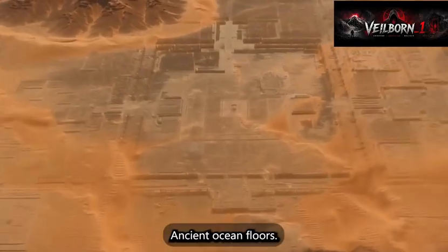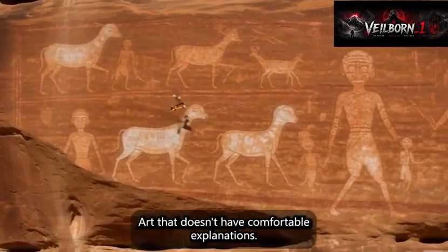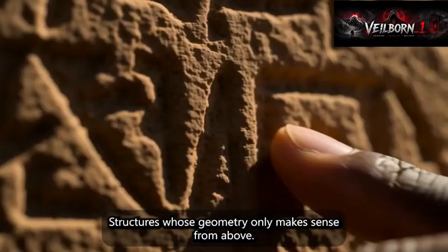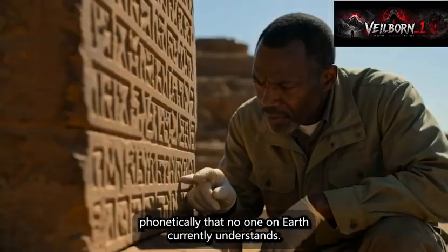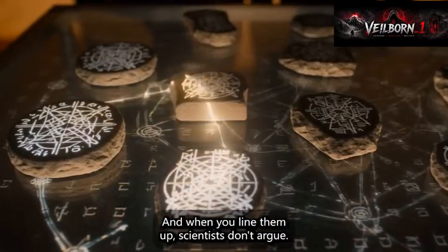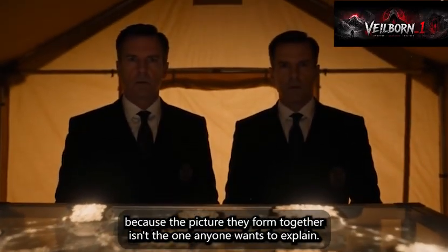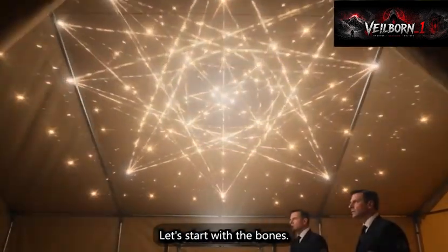Underneath it, ancient ocean floors, vanished civilizations, art that doesn't have comfortable explanations, structures whose geometry only makes sense from above, and a language written on stone monuments, readable phonetically, that no one on Earth currently understands. 7 locations, each one documented, each one real. And when you line them up, scientists don't argue. They go quiet, because the picture they form together isn't the one anyone wants to explain. Let's start with the bones.